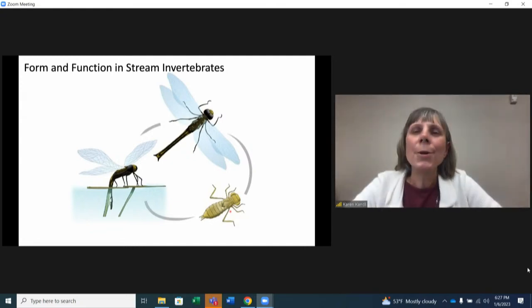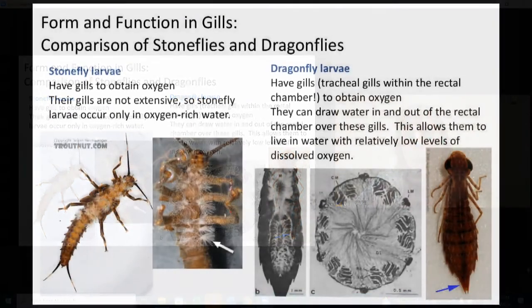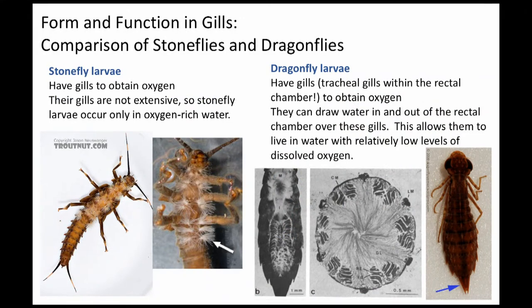If you're an aquatic larva, you need a way to obtain oxygen. So a lot of stream invertebrates have gills to capture the oxygen from the water. I'll show you a couple of examples of gills in different types of stream invertebrates. Here's the dragonfly larvae that we were just talking about. You can't see the gills on this critter until you look inside.